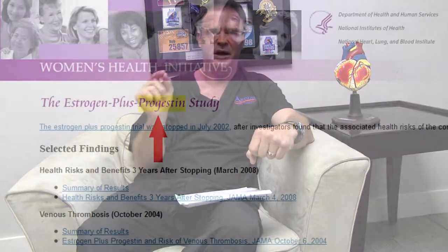Here's the problem. Those studies, the Women's Health Initiative, were utilizing synthetic progestins. Synthetic progestins cause breast cancer, like Prempro or Provera. In fact, in the group where they removed the synthetic progestin and just gave them Premarin, the horse urine, there was no increased incidence of breast cancer. It was the synthetic progesterone called progestins, not progesterone, progestins. They're synthetic.